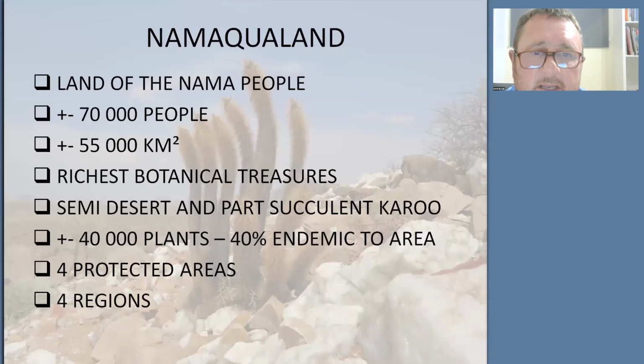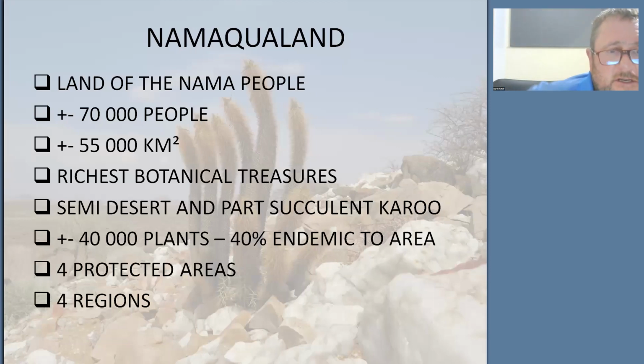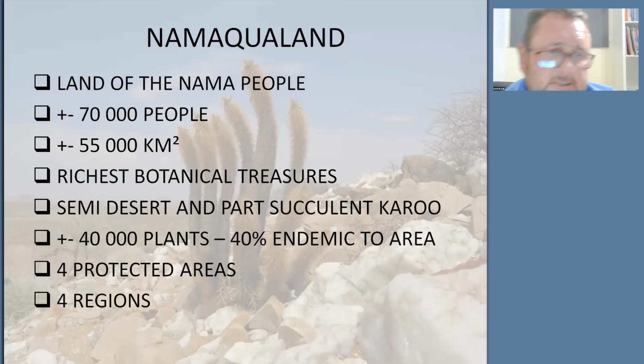Okay, Namaqualand, it's such a unique area. Namaqualand means the land of the Nama people. We've got about 70,000 people, and the area is about 55,000 square kilometers big. As you all know, you get some of the richest botanical treasures in the world in Namaqualand. It's also semi-desert and part of the succulent Karoo area.